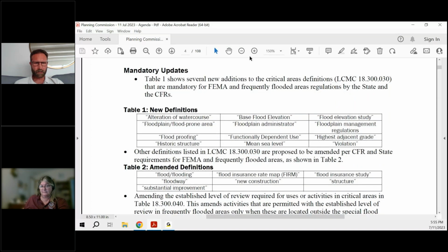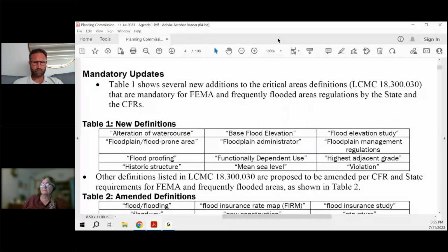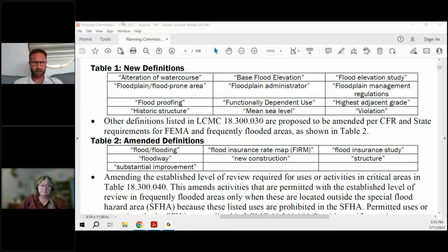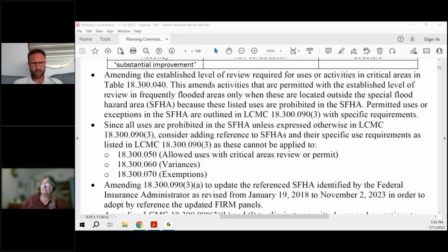So as outlined in the staff report here, there's a number of new definitions as well as amended definitions in the ordinance, and those are there in tables 1 and 2 of the staff report. A lot of the changes, actually probably the bulk of the changes to the critical areas ordinance regulating frequently flooded areas, is in the definitions section. And then moving on to section 18.300.040, the permitted and exempt uses section of the ordinance. We're going to be amending that.